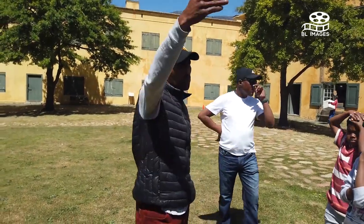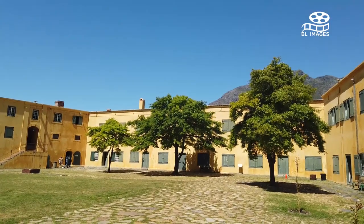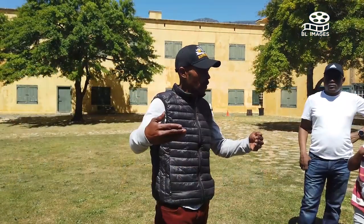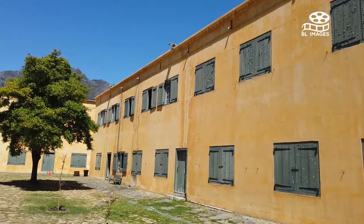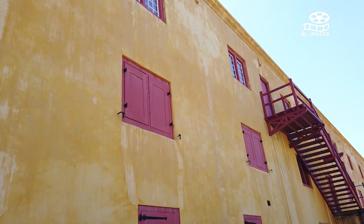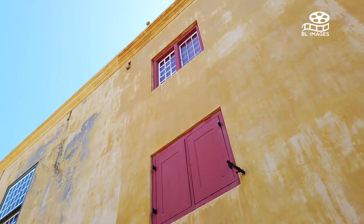Okay, so the castle is divided in two. We started with the first courtyard, and we're standing inside the second one. The Dutch used to call it the Het Wapenplaats. The name comes from weapon inspection. So soldiers and sailors used to come here, inspect the weapons, do the exercises. But notice the colors of the windows and doors are all green, except the building in the middle. So why did they paint it red? Because you store the gunpowder and ammunition there. So the red would warn you: do not smoke, fire, red is danger.